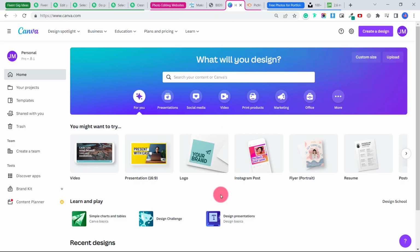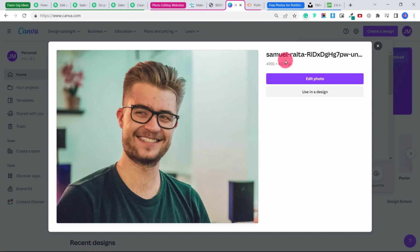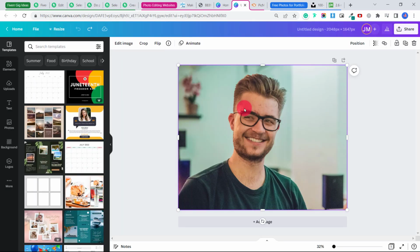Let's take that same picture and upload it to Canva. You'll open up Canva. Now Canva you can use for free. There are some premium features, but the feature I'm going to show you is a free feature. You're going to click on Create a Design, then go Edit Photo, and let's choose that same photo. Then you're going to click Edit Photo. Then you're going to click on the image and go Edit Image.